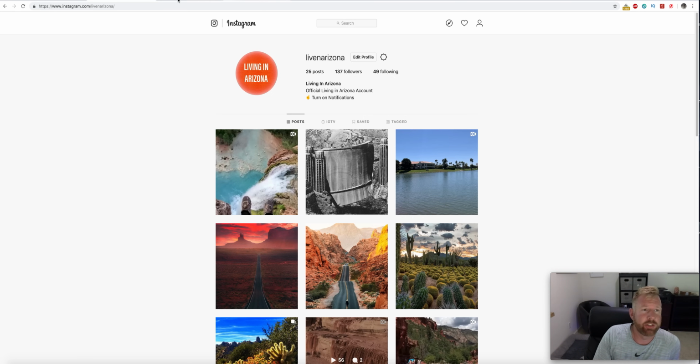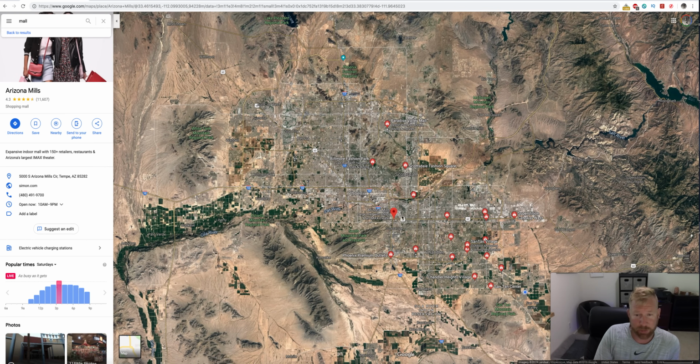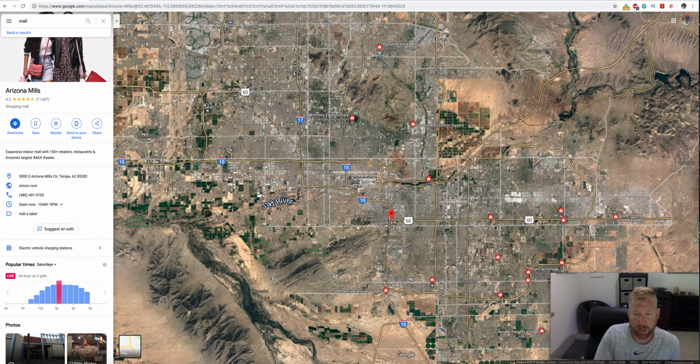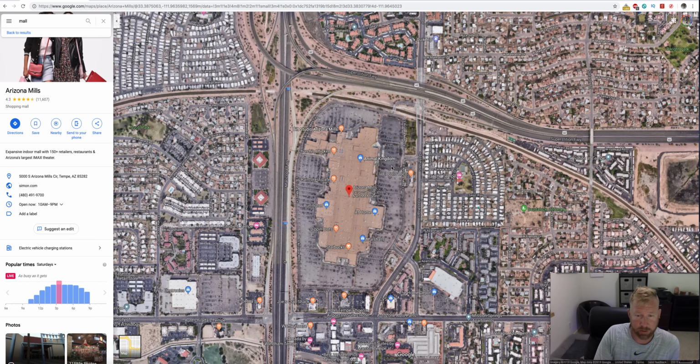And let's go ahead and start talking about these malls. So if you are into malls, I would say the most popular mall, just based on Google reviews, also 11,608, is Arizona Mills. So you can see Arizona Mills is basically right in the heart of it, right off the I-10 and US 60.